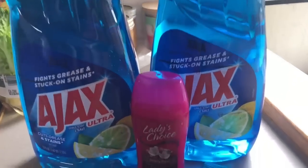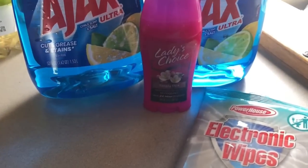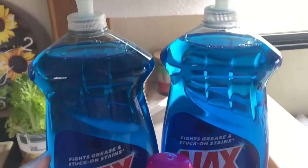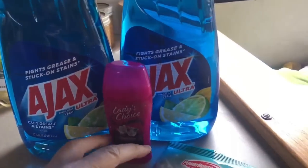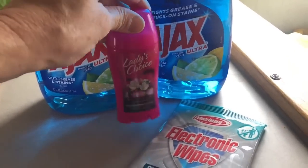They had 52-ounce Ajax for $4 each, buy one, get one free, making them $2 for this giant bottle. And if you've watched one of my prior videos, you know that I love this product. I think it's as good as Dawn detergent, so I try to stay ahead of the sales.